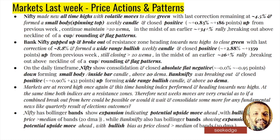So Nifty is up slightly less than 1% on a week-to-week basis, and it managed to close above the weekly 20 expansion moving average. It's nearly a 34-35% breakout from the cup and handle and the multiple flag patterns that we're seeing.